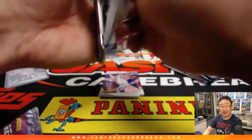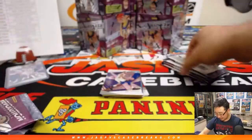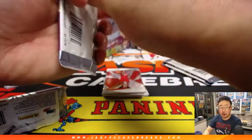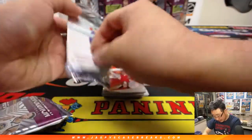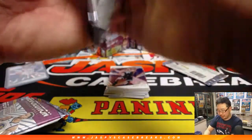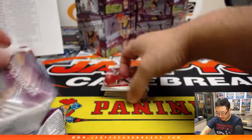Yes, I know. I couldn't tell if it was parallel or not just by sight. That's why I look at the back of the cards first. All the cards ship, ladies and gentlemen. So if I miss something that is shorter printed than another, the pack's not opening for some reason. But don't worry, everything will ship to you, so you can kind of double check these cards and make sure you pull out all the parallels and everything.